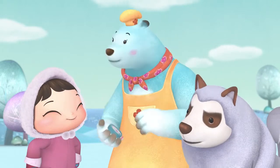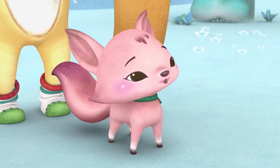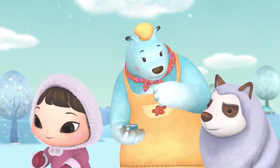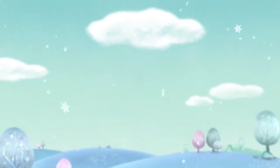Kioka, I'm very impressed. Where are Beep Bop and Boop? They didn't want to use the compass. They wanted to use Boop to find the picnic instead. That doesn't sound right. Maybe we should go find them.